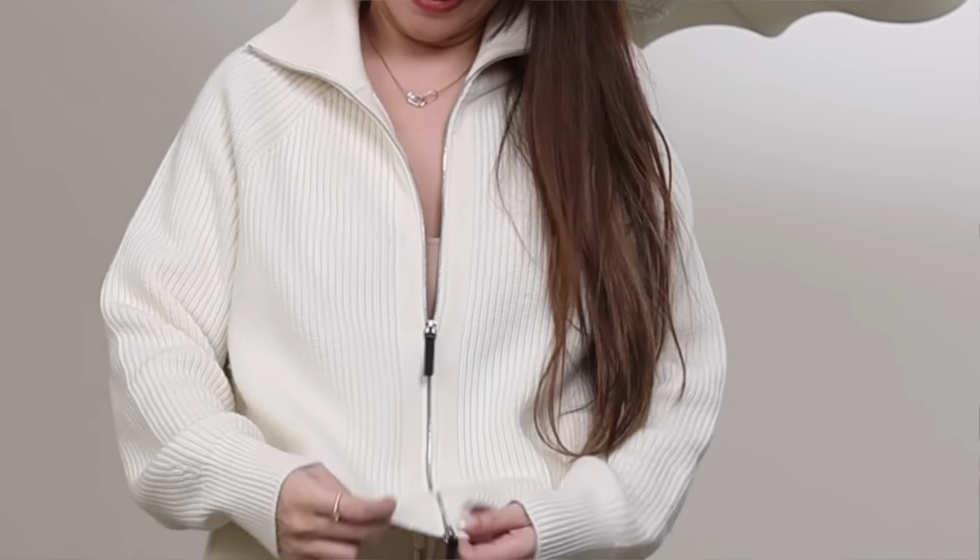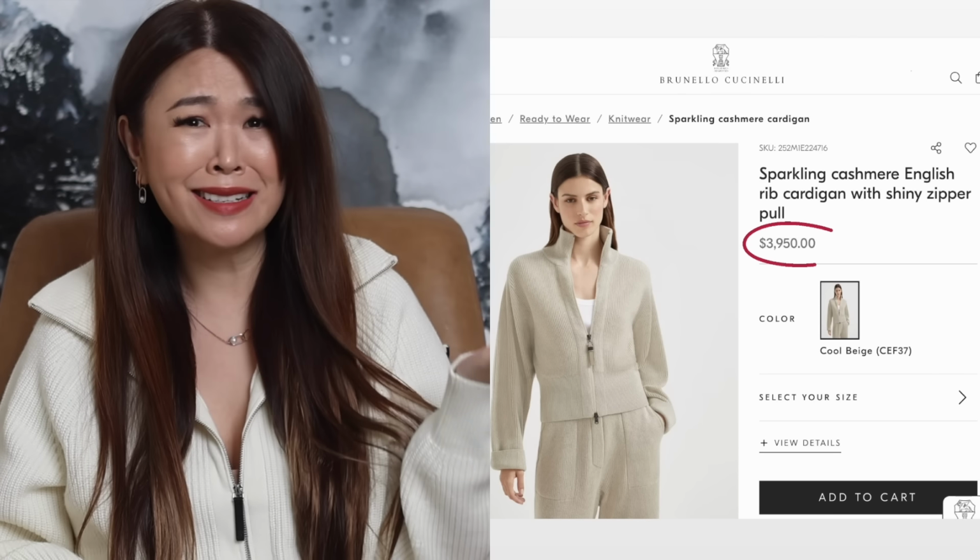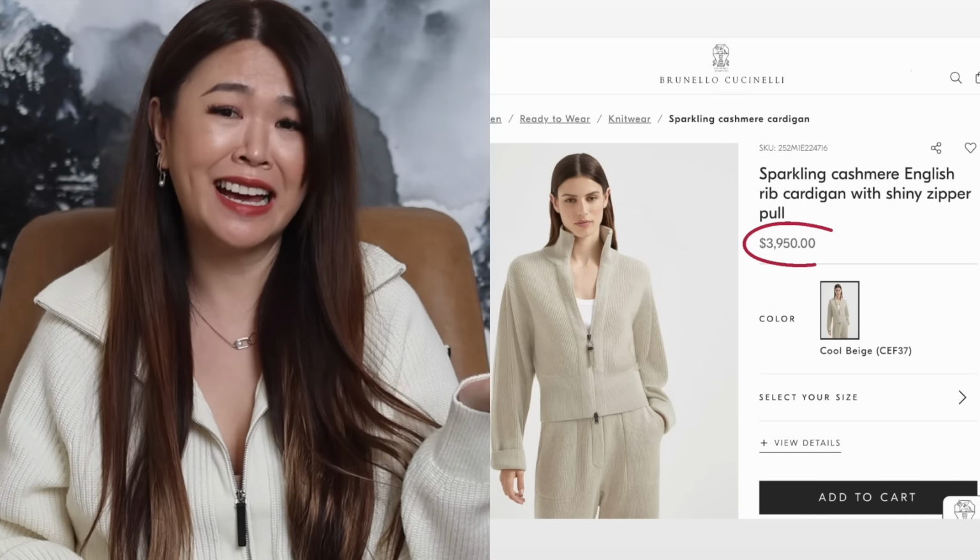And you know what? This knit reminds me so much of a Brunello Cucinelli cardi, except that the Brunello Cucinelli style is 3,900 something USD, and this is a fraction of the price. The Brunello one is not even full cashmere. It's like 76% cashmere, and this LILYSILK one is 70% merino wool and 30% cashmere. So I just think this is more worth it for a simpler style.